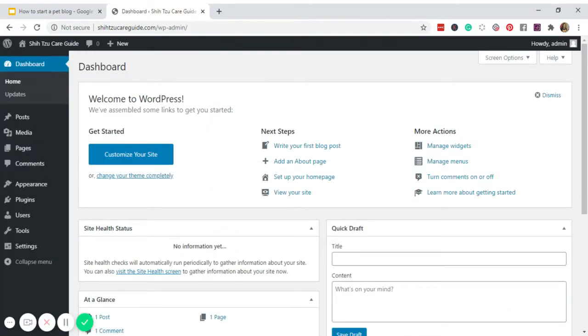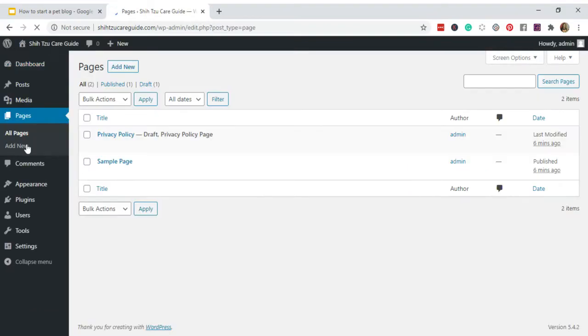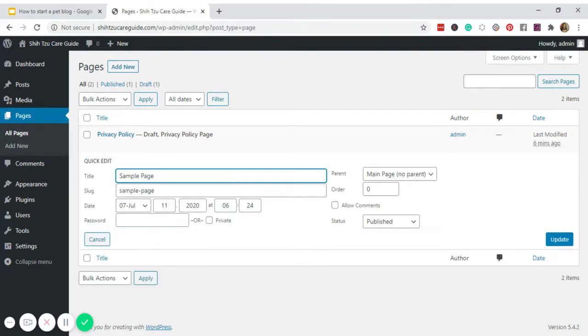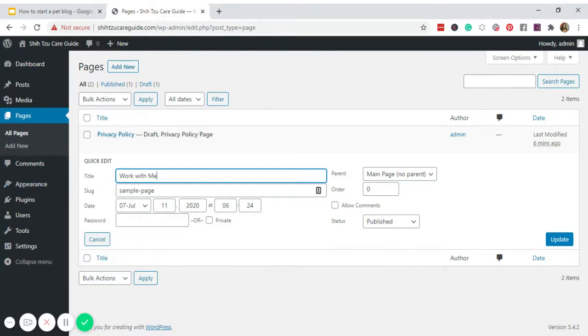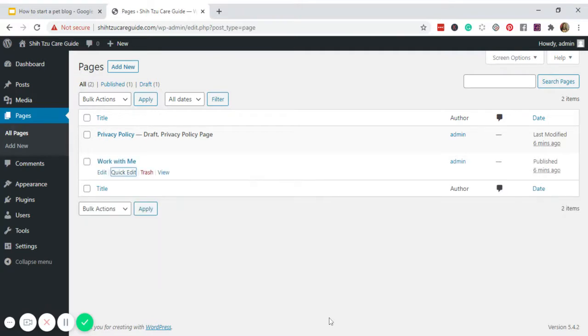Meanwhile, let us go ahead and try to add sample pages and sample blog posts just for us to see how the overall appearance of the blog would look like. So right now we have two, the sample page and the privacy policy page. So I will edit the sample page and make it work with me. Right, and then update. Okay.